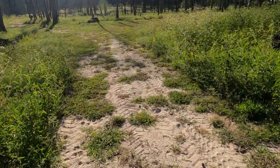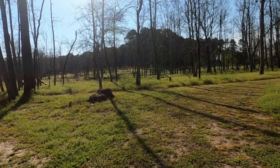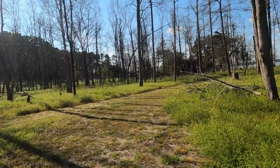As soon as I said that, now it's getting worse. But it's thin. It's not like deep sand. I'm kind of curious as to how far down to the water this just goes, so. Let's go this way for a minute.